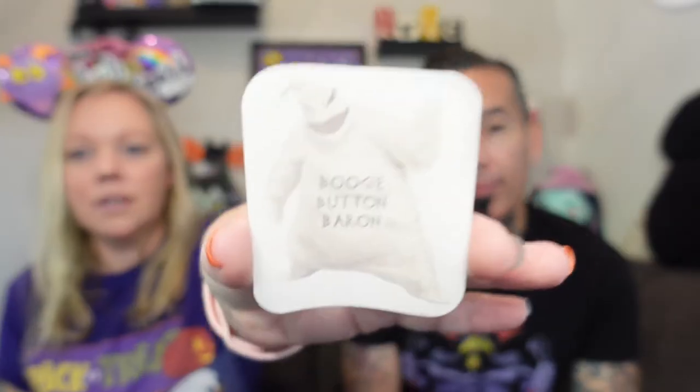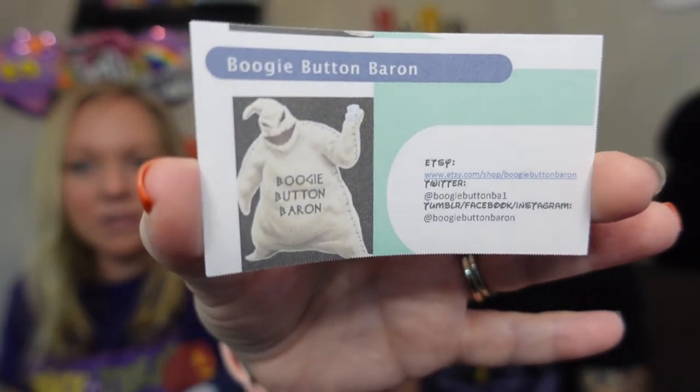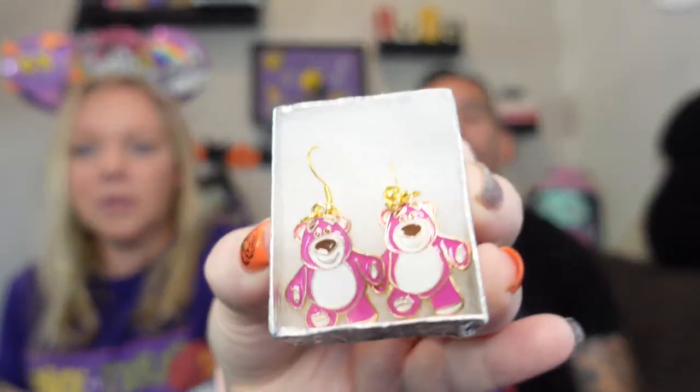And here is... I'm looking for some cute Disney outfits. And I really like Lotso. So I came across this small shop, Boogie Button Baron. She threw that in. And then I'll put her card here. It's an Etsy shop. I like the Oogie Boogie. So I like Lotso, and I found a shirt online, and I thought these would go great with the shirt.